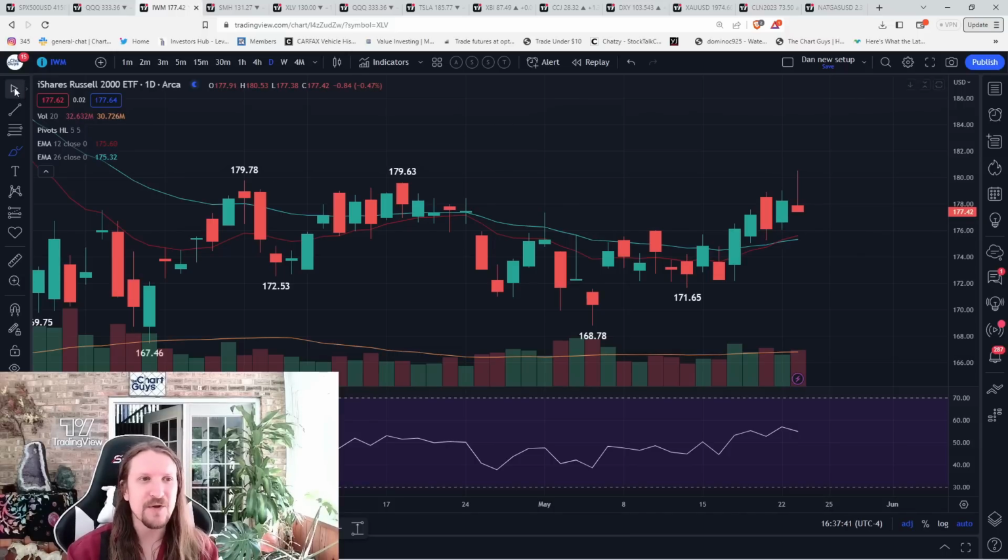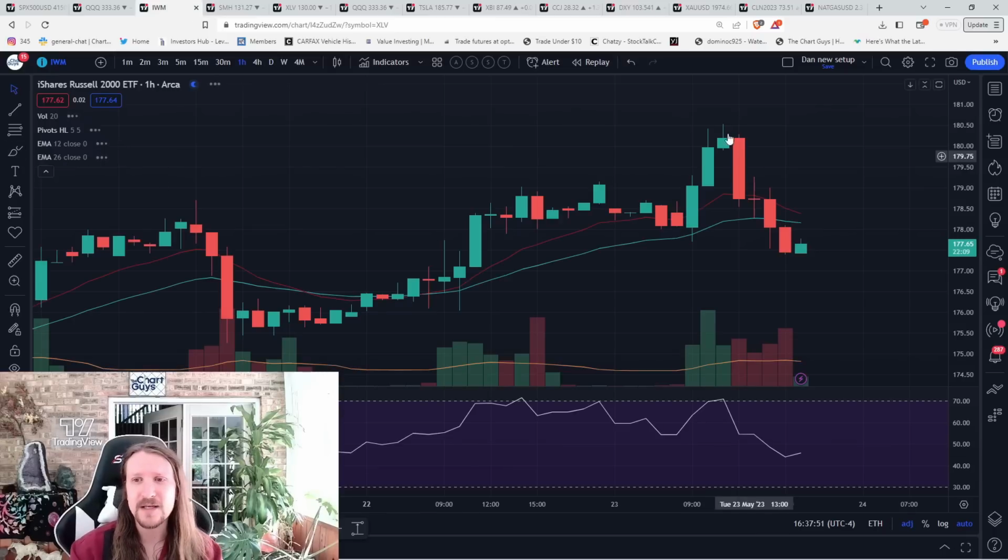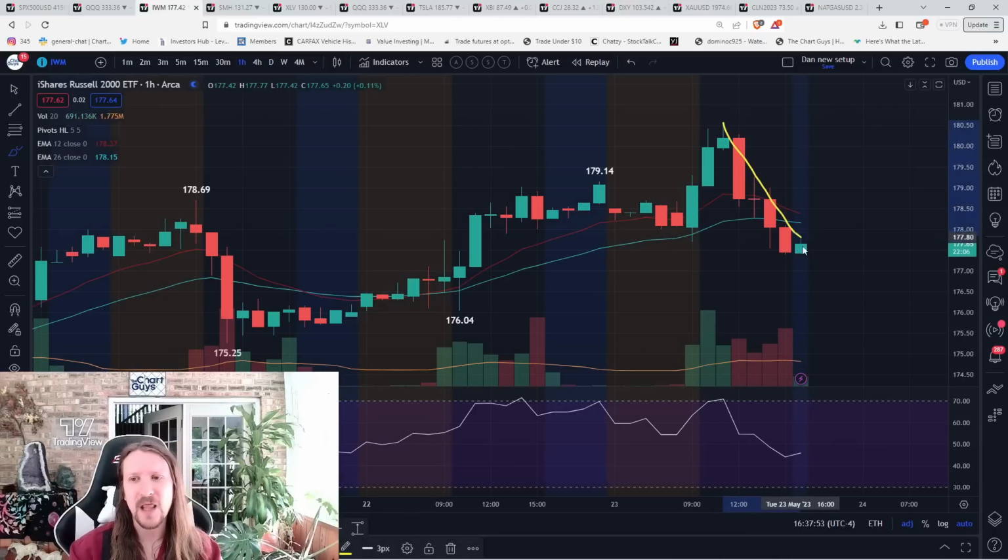So you can look at IWM and say, well, IWM is a fine line because it's definitely a red flag to break resistance and have a candle that looks like this. But the bears need to confirm an hourly downtrend. So at the end of the day, we lost the hourly uptrend, must confirm an hourly downtrend tomorrow.